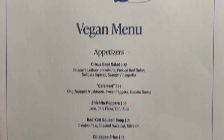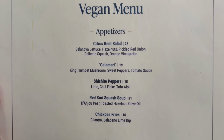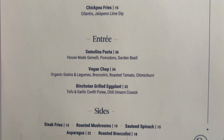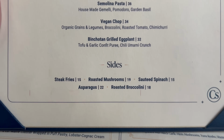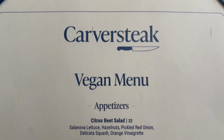A really good looking menu here at Carversteak. I'm actually interested to see what the vegan menu has. Let me ask for that and take a look at it next. Now here's the vegan menu at Carversteak. Taking a quick look here. Some appetizers. You've got a citrus beet salad, calamari, chickpea fries. That all sounds really good. And then your entrees here, you've got a semolina pasta, a vegan chop. That sounds interesting. Grilled eggplant, and a list of sides down here also. And that's the vegan menu here at Carversteak.